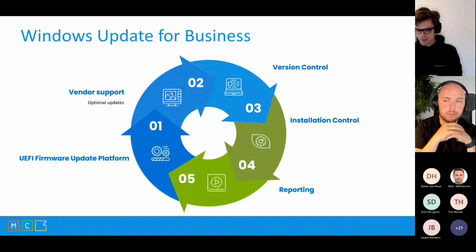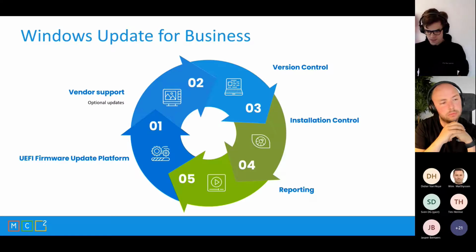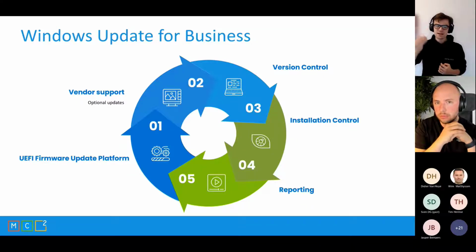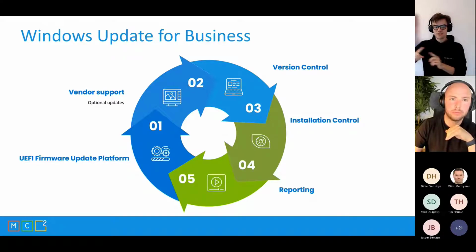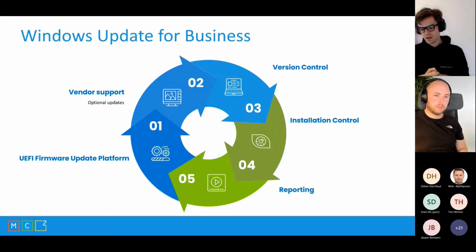Of course, this entirely depends on what the vendor is doing and if they support it, because this is a process where a vendor has to take a BIOS update, for example, and provide it to Microsoft. Microsoft will validate the update and then push it through, which means one, there is a process which can take a bit of time, and two, it's also possible that the vendor doesn't support putting updates into Windows Update for Business.